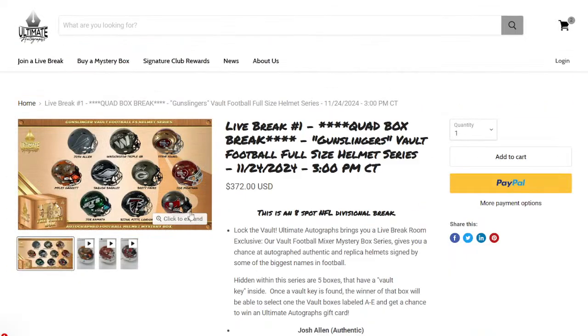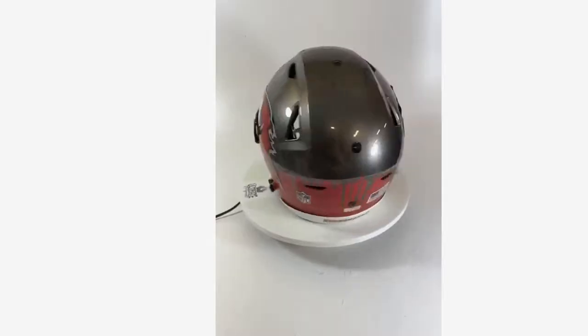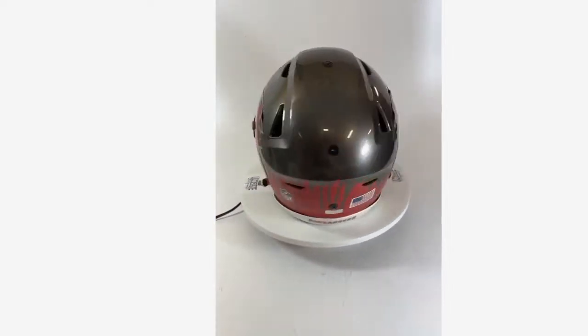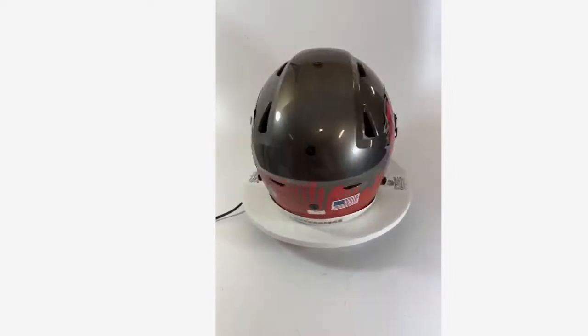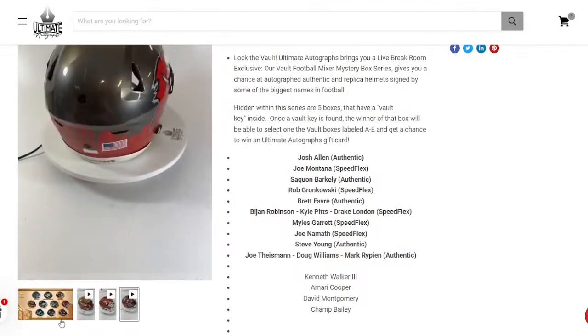Gunslinger Vault, guys. We have Gronk. I wouldn't advise to spike this if you win it. If you do win it, you can do whatever you want with it. I would not advise to Gronk spike it, but we have the Gronk Speedflex on the Buccaneers. The drip. See the drip on the back? Very nice. One of the best tight ends of all time.